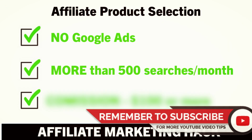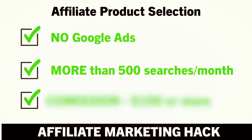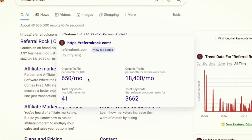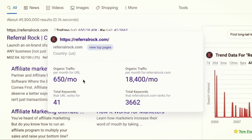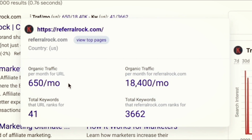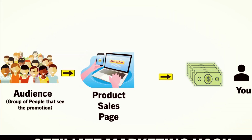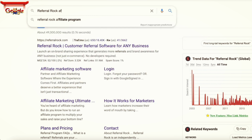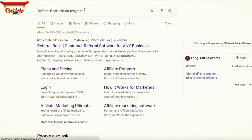You need to check how many searches this software gets for a month. There are various free plugins you can use to get this information. It looks like this particular product gets about 650 searches per month. Look for products that have at least 500 searches per month. If you can get a couple of those customers per month, that's an easy way to make your first $100. Now let me show you the next thing you have to do once you find a product like this.